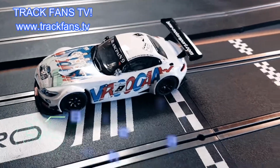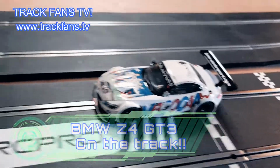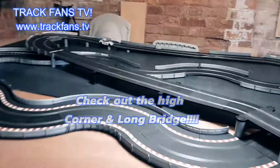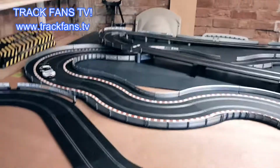Welcome to Track 58. Here is the BMW Z4 GT3 on the track. Let's race straight up, first corner, Chicago. Round, long straight, up into a high rise. Look at that, Bentley Bend. We can't keep up. He's already gone down the back of Bacharach, around Hammerhead and through some chicanes.